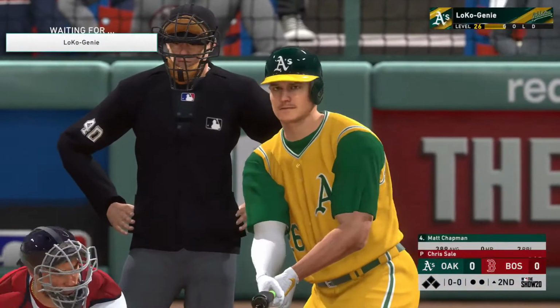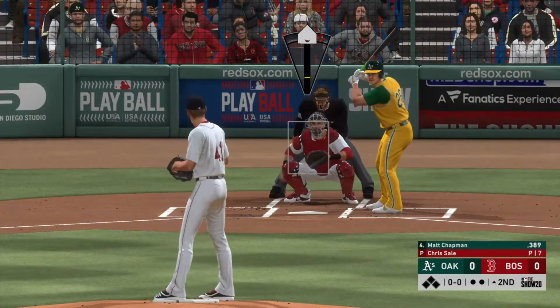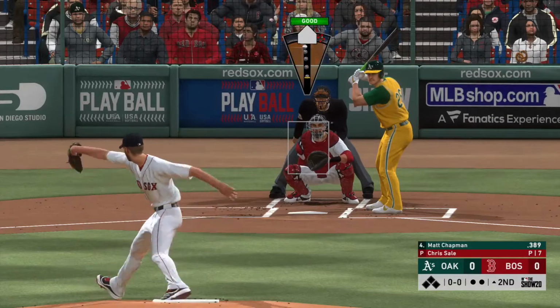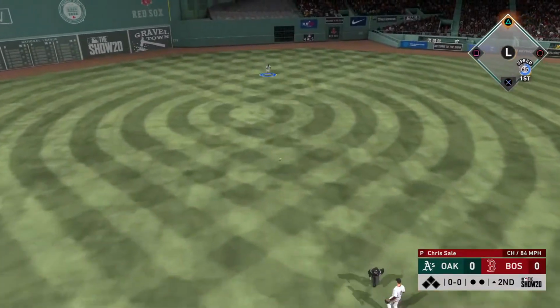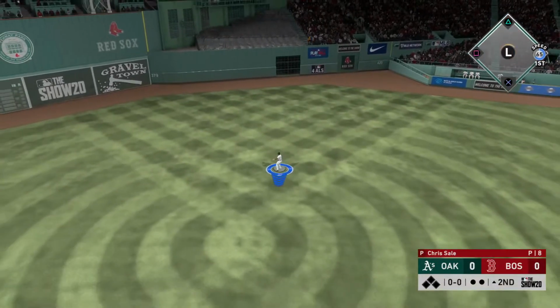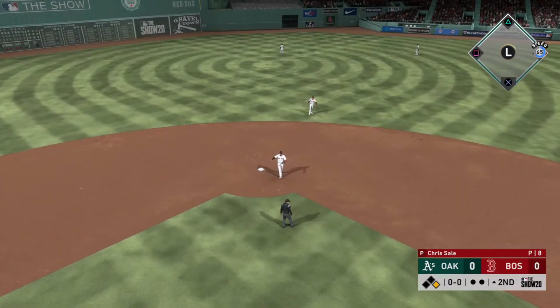Second inning set to go, and that'll give way to the third baseman, Matt Chapman. First pitch on its way. Hit back up the middle. And a base hit, so he goes after the first pitch he sees, and he's on to open up the inning.